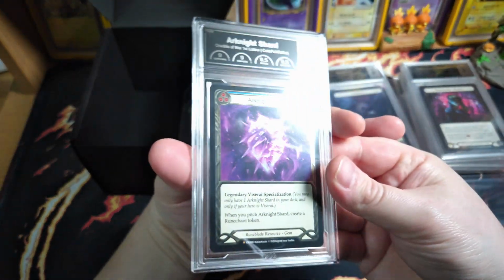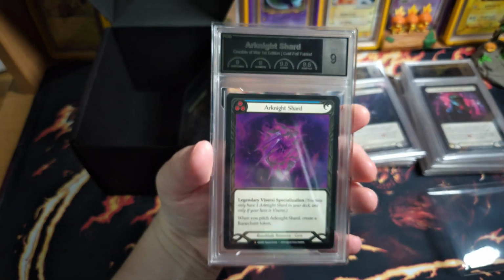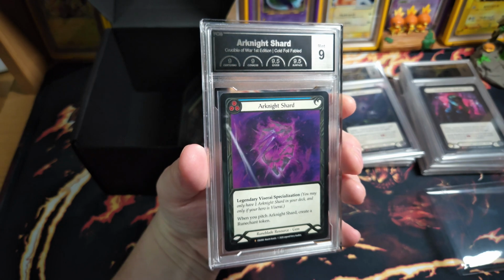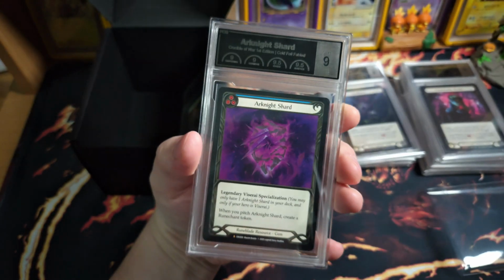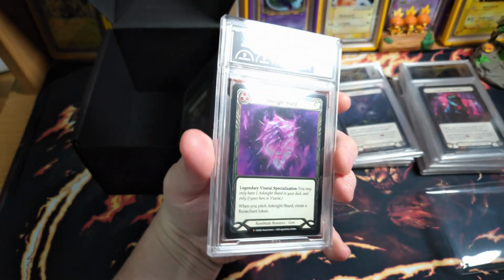So, Arknight Shard Cold Foil, pretty, absolutely sexy card. Two 9s and two 9.5s. I'm taking it at the end of the day. It's a Cold Foil Fabled, and it is obviously extremely rare, quite valuable.